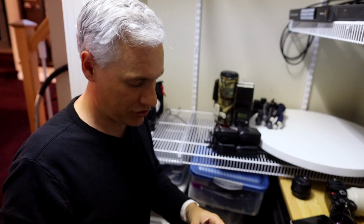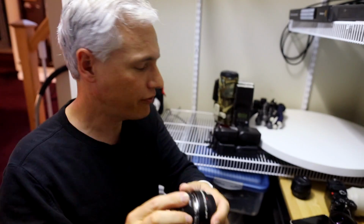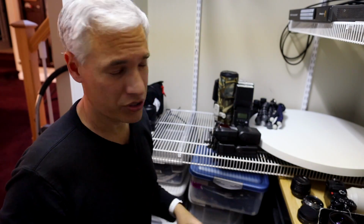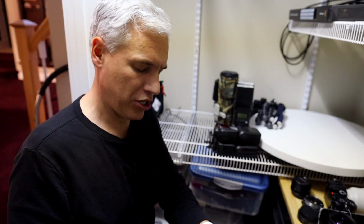Sorry, Pentax fans. We have a couple of SLR teleconverters here, the third-party teleconverters. They're fine, they work okay, but I really do get better results from the name brand teleconverters. Those are less expensive, but they really do add flaring and reduce sharpness in a way that I was able to measure when I did tests.